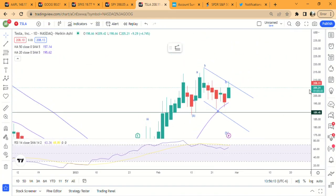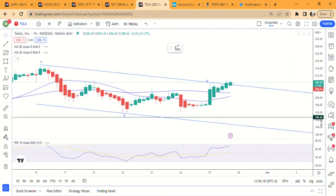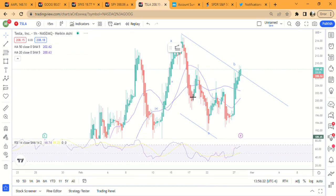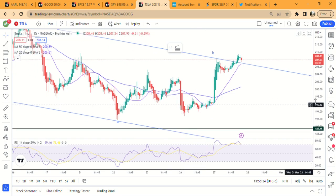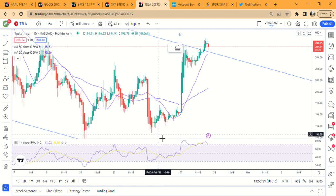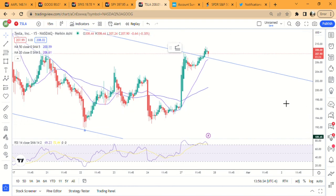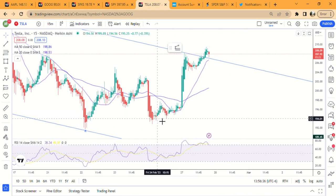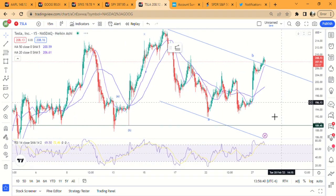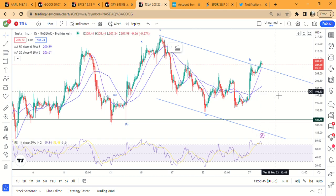Let's look at Tesla. Tesla is going a little bit higher than I thought it would, but not that much. Still the same pattern. This is probably a 5-wave move. Yeah, maybe not. It looks like a 5-wave move to me, except this candle kind of trips it up a little bit. Either way, this is definitely an ABC move overall, so I'm not looking at this one too deeply.